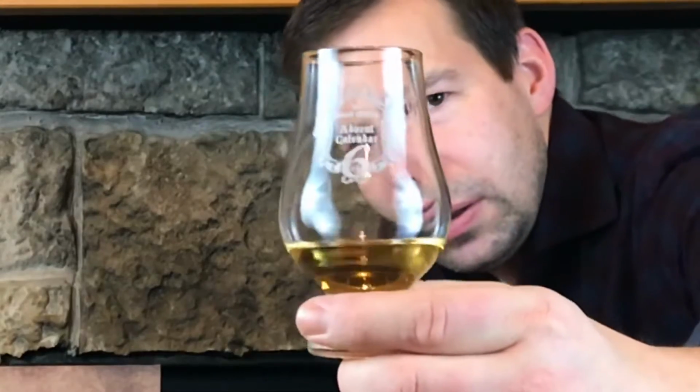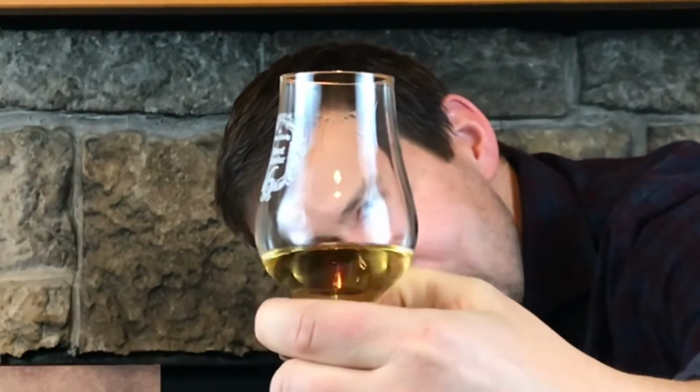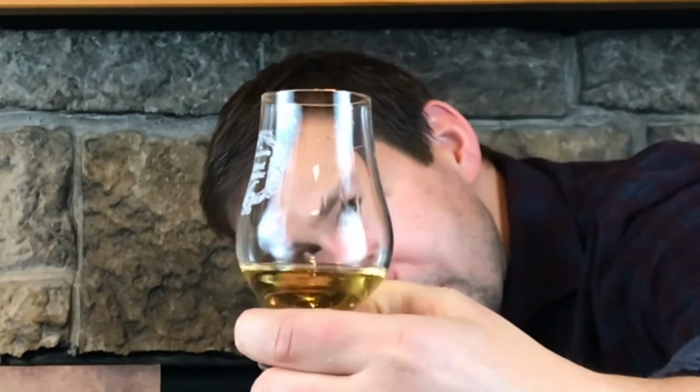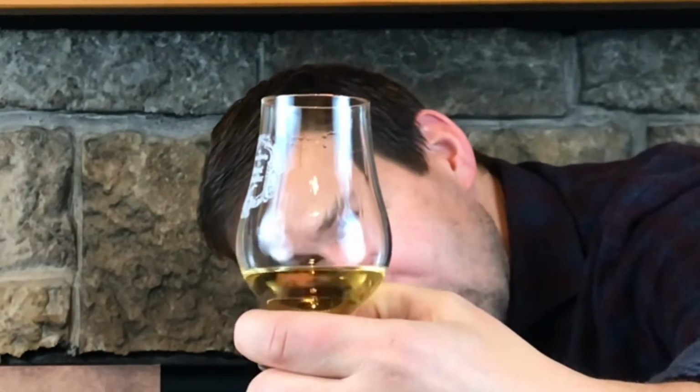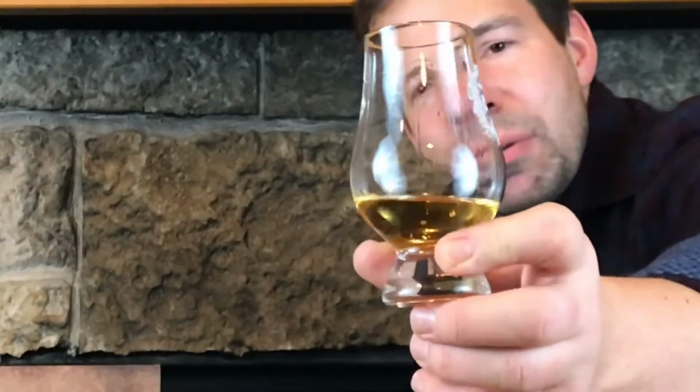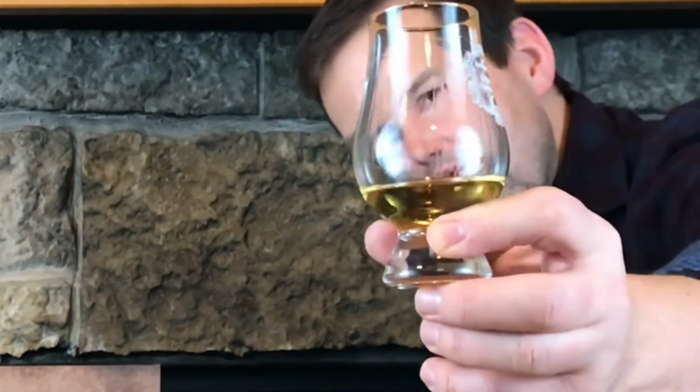On to the legs, 55.8% I expect. We will see a nice leg show. Here we are. The legs for Macduff 14 from Claxton's. Pretty drizzly legs, about the same speed as yesterday's single grain, maybe slightly slower, and the secondary legs are also quite a bit slower than that. But certainly a nice look there. I think we'll have a medium to slightly richer mouthfeel for this one. All right, onto the nose.